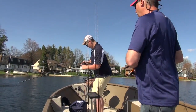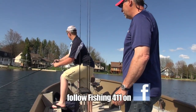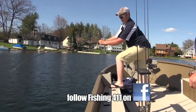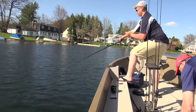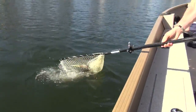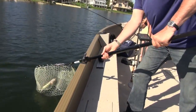Ooh, he's a lively one. Yeah, this warm water, they're pretty crazy. Try to keep them down so we don't lose them here. Well, that's a good fish. You want a net on that one? If you want to. Yeah, we'll get him in the net. Decent little fish. There we go. I'm going to keep him right there for a second. Are you ready for him? Yep, we're good.